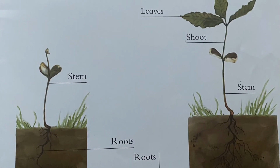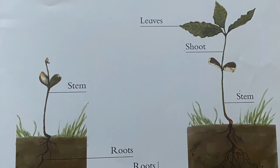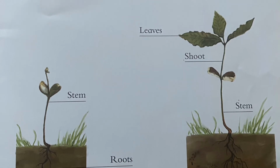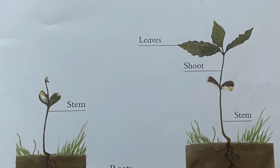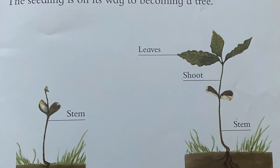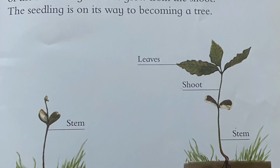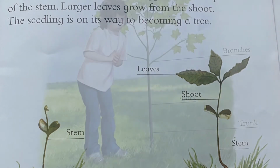Next, a small stem pushes up out of the ground and grows into 2 seed leaves. The leaves use sunlight to give the tree energy to grow. A new growth, called a shoot, appears at the tip of the stem. Larger leaves grow from the shoot. The seedling is on its way to becoming a tree.